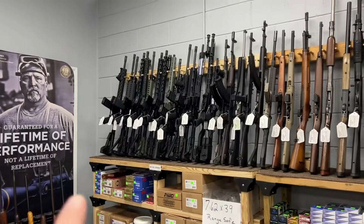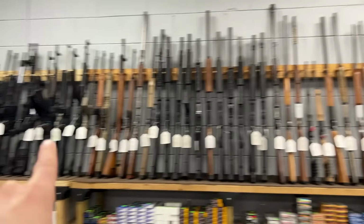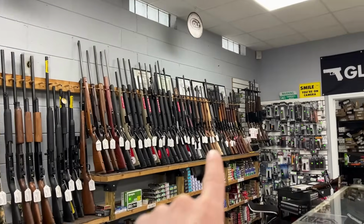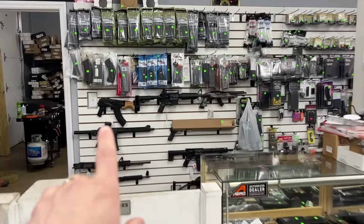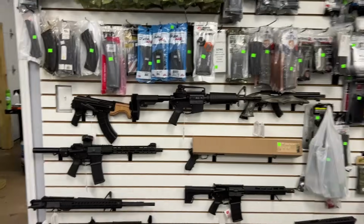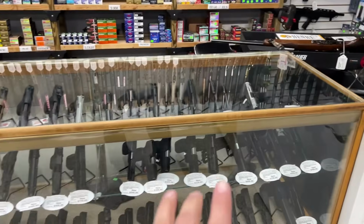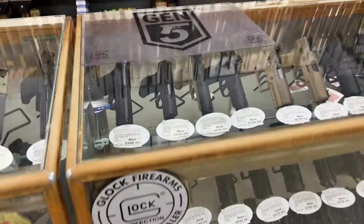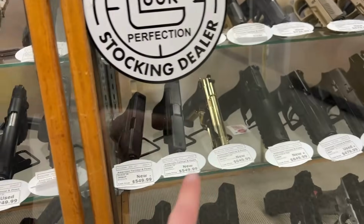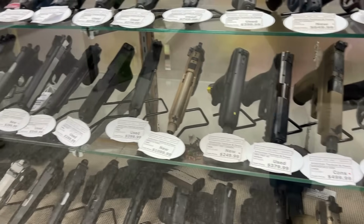We always love coming here because they've got so many different long guns on the wall. I mean, it just stretches pretty far. They also have some unique and interesting things on this sidewall right here that I'm going to be digging through, as well as a lot of used and new small stuff. So we'll be digging through all this and see what we find today. But we're just starting off pretty good. There's an interesting gold gun right there. We'll keep seeing what we can find.